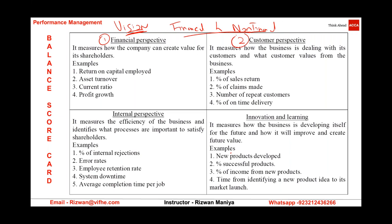So they think that any company that focuses on the four perspectives will be a successful company, and plus the company will automatically take a view of financials as well as non-financials. So it will not be just a one-way exercise of financials.